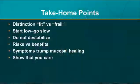Remember that symptoms trump mucosal healing, and from the more recent studies that we've seen, show that you care. That sounds absurd, but many patients feel that they are being rushed through their office visits, that they are being seen by ancillary supportive staff and not getting the benefit of the physician's time.